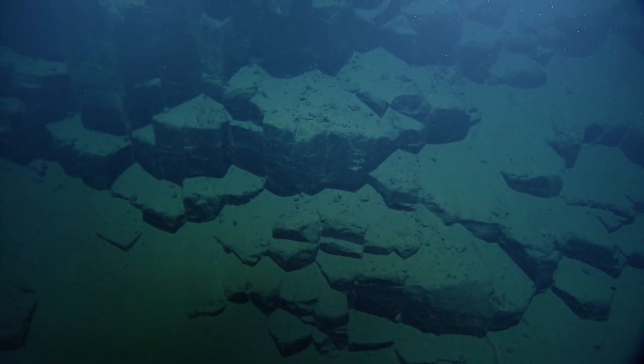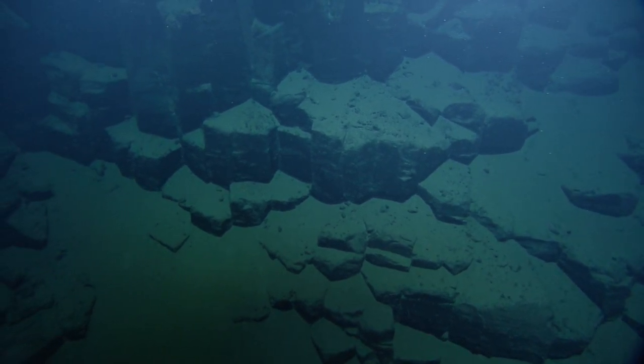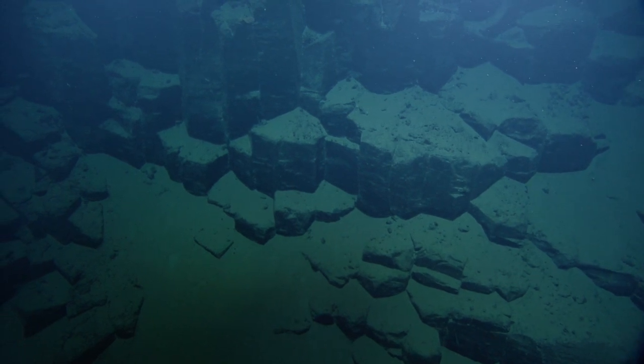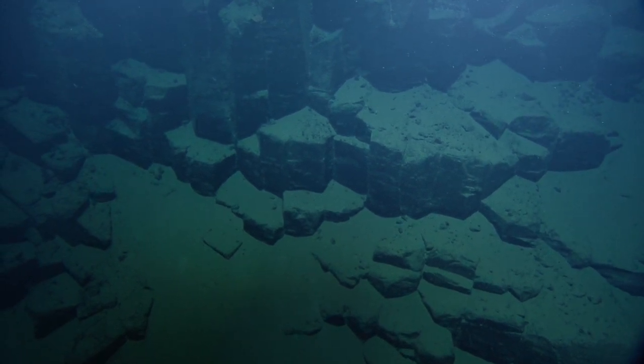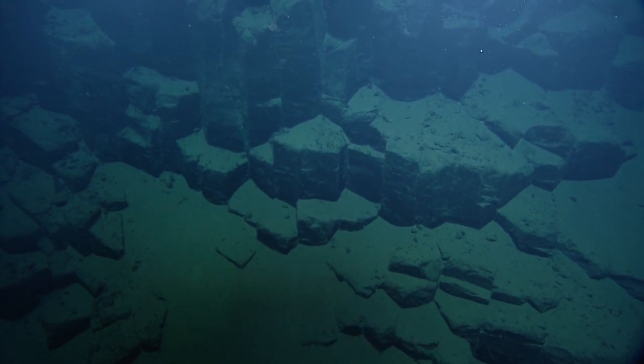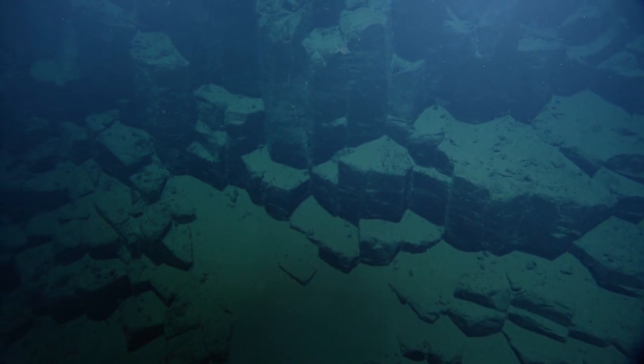Some more columnars coming up here. Columnar of basalt. Well, these are ones that didn't quite make it. You know, they tried and didn't have enough time, I don't think. So we're at 1,700 meters now. Okay. Yeah, we're going to come back up the hill to some interesting Norbit targets that we picked up yesterday in our sweep.